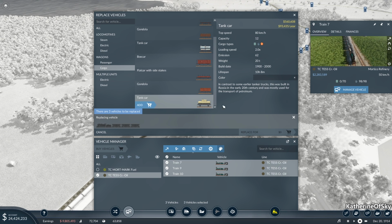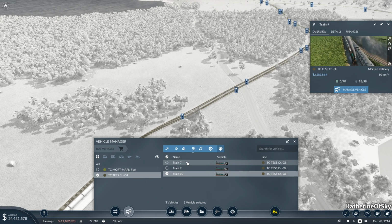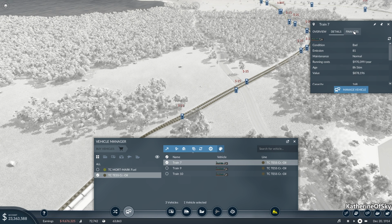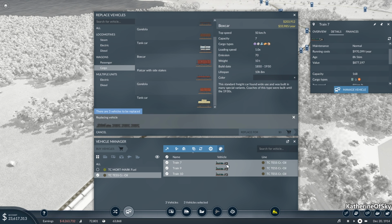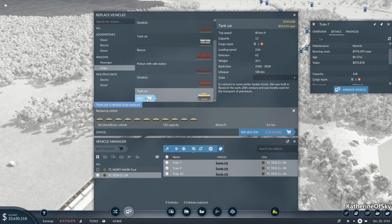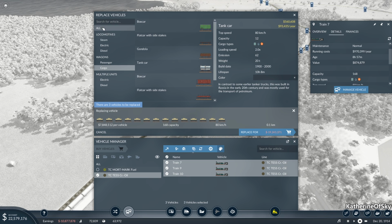So again, we had 98. No, it's not 98. It was how much? They're all carrying regular fuel? Does it tell us what the total capacity is? Yeah, it is. 168. That's how much. All right, let's try this again. 168. And this is maximum of 80 kilometers an hour. So let's go add. Okay, there is the same capacity right there. Wow, 7 million per vehicle. That's crazy expensive.